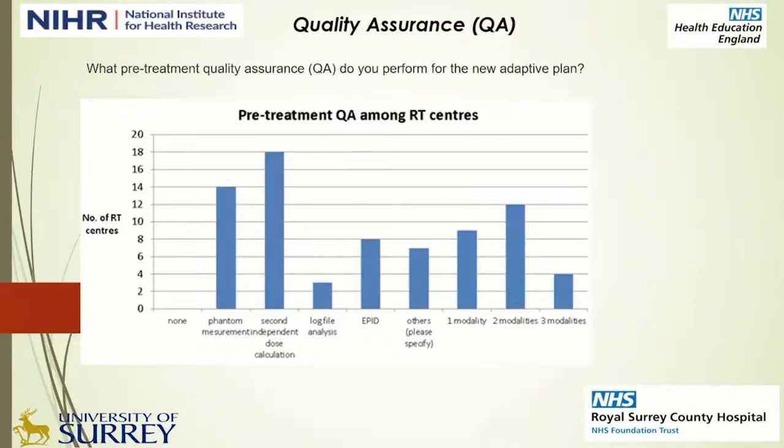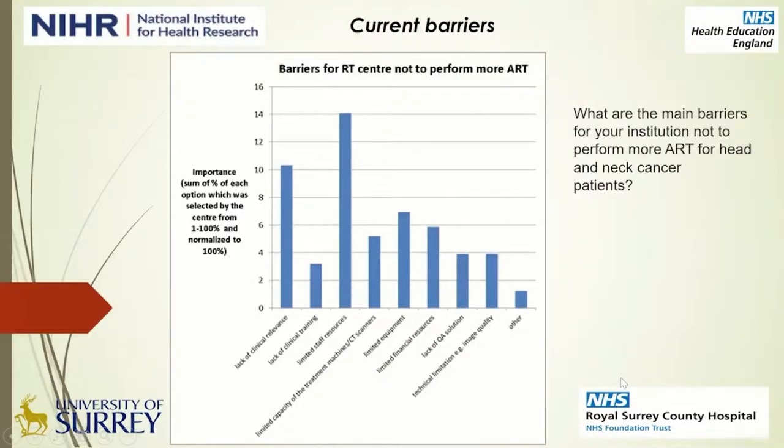So do those centers perform QA before they start adaptive radiotherapy for head and neck patients? 100% of the centers perform QA before they start adaptive radiotherapy. The top 2 solutions they're using are the second independent dose calculation and the phantom measurement. So most centers are likely using 2 modalities together, and some centers are using 3 modalities together with the EPID to perform QA.